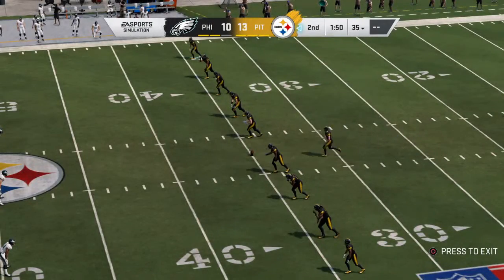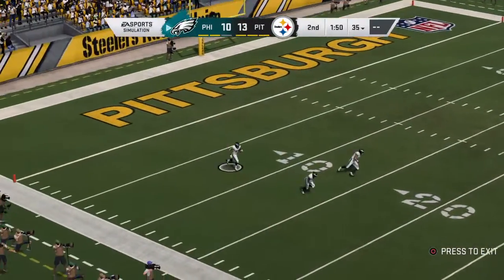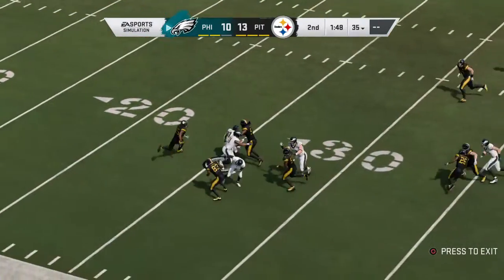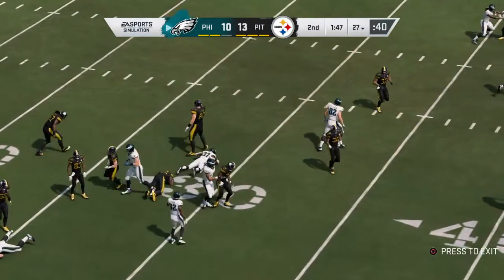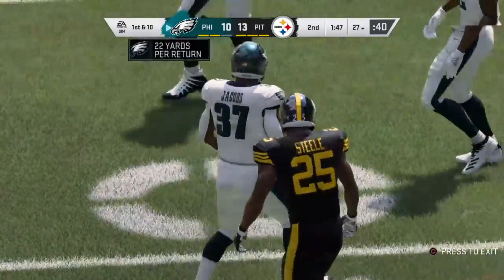The kickoff team on the field now as they will send this one away. This will be fielded at the 8. And he'll take this across the 25, couple extra yards, up to the 27-yard line.